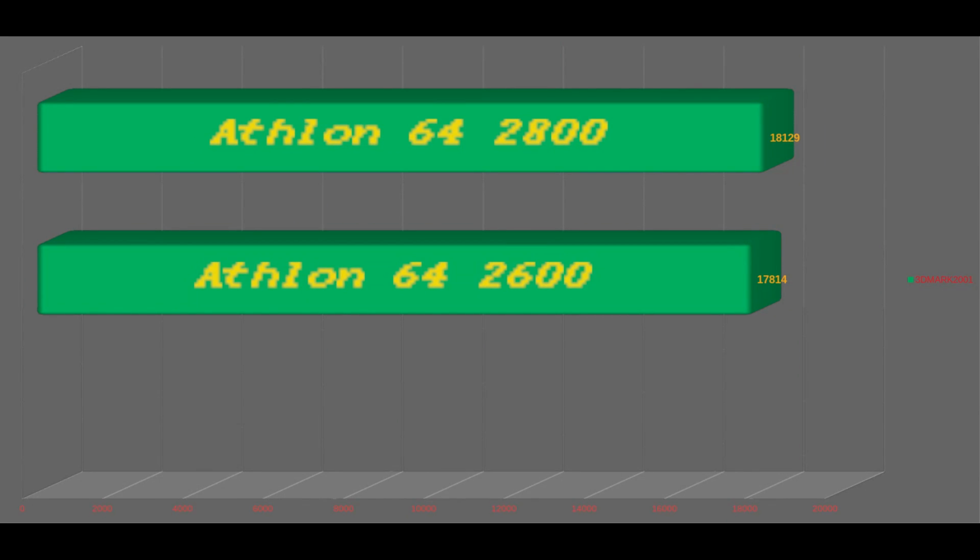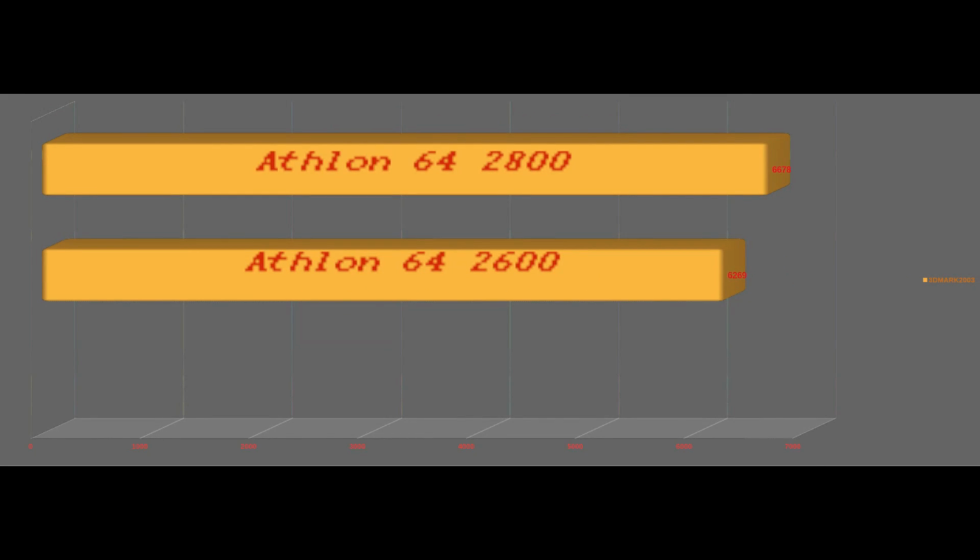3D Mark 2001, we're doing 17,814 for the 2600 and 18,129 for the 2800. Not too far apart there, pretty daggum close. 3D Mark 03, 6269 versus 6678, again fairly close. The 1.8 gigahertz though is definitely pulling ahead a little bit, more noticeable than it did with the 2001, but still fairly close.